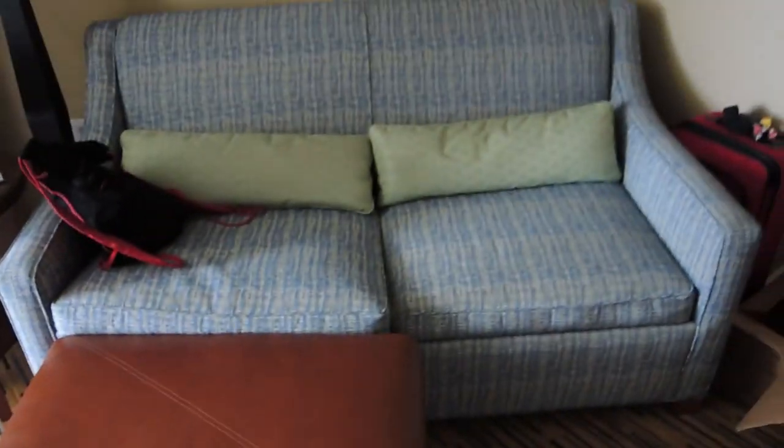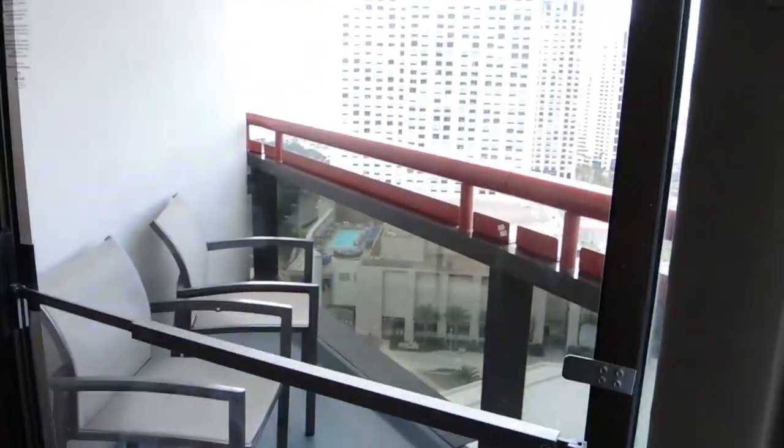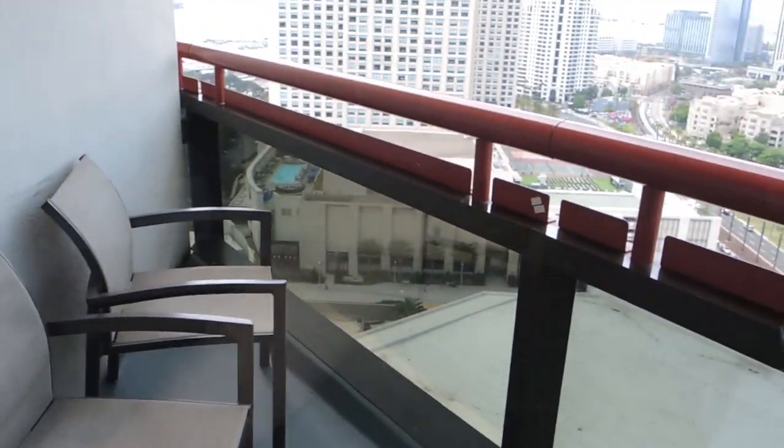Alright, and we are finally checked into the room. By we, I mean just me. But I am sharing it with a couple people, and I'm not going to film any of their stuff, but I just want to do a tour of the room because this room is actually pretty nifty. Take a look. So we got this little couch. I'm assuming this is probably where I'm going to be sleeping. That's my bag. And then over here, we've got this balcony. Check this out. You have to lift up to open it.